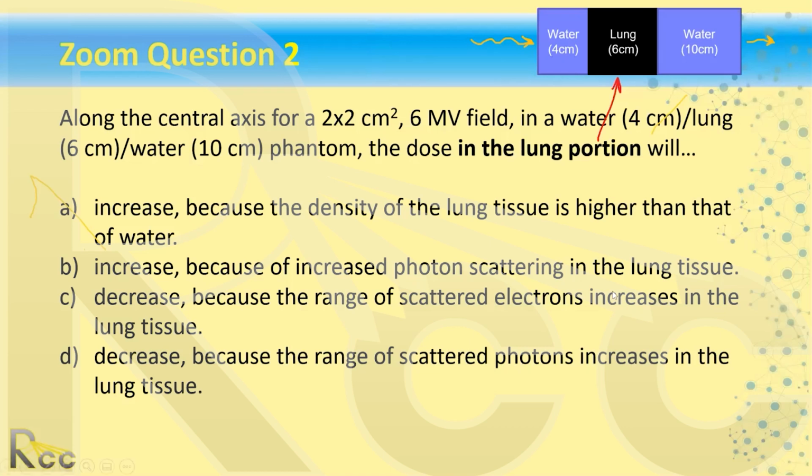Okay, second question. So tell me when I can start reading. Second question. So you can go ahead and read it, and then I'll launch the question.